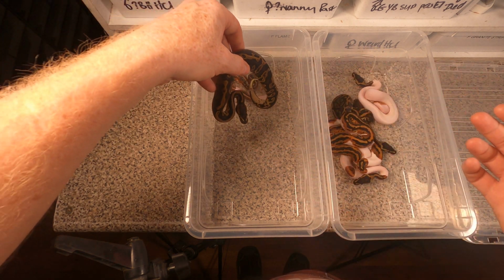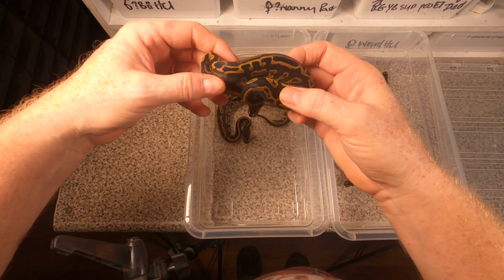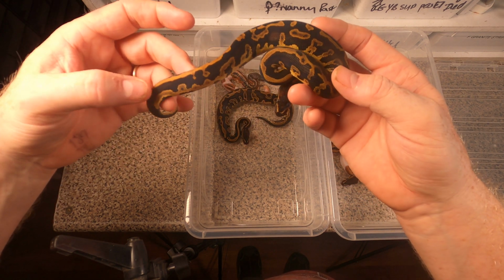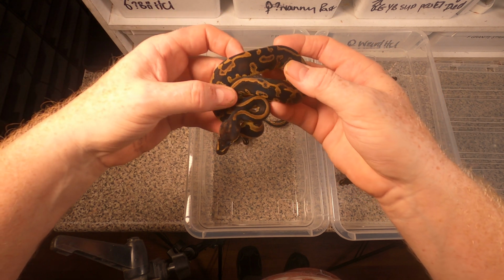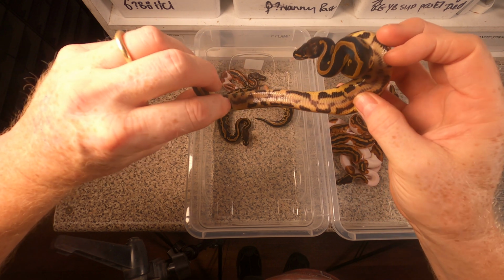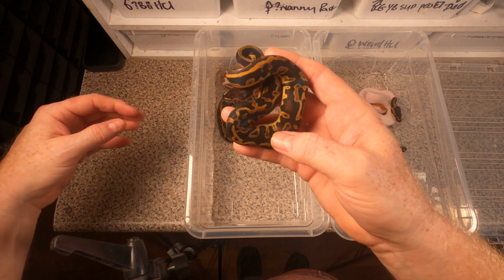So there's that one, that's a little boy, and then there's this one which is a female. Absolutely stunning. Look at the markings down the back there, I love that. So that's another Blackhead Leopard little girl, very similar looking, obviously from the same line of leopard. Really nice busy belly, absolutely stunning girl.